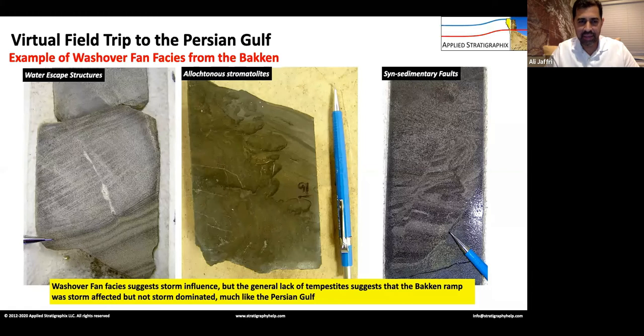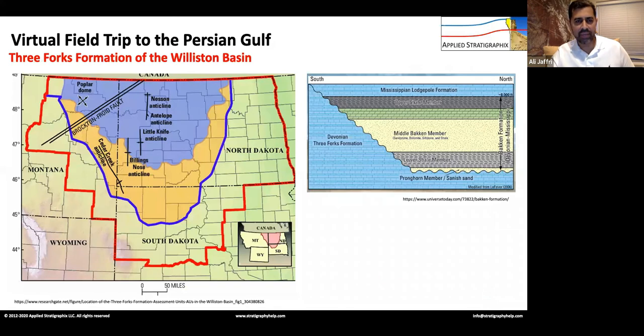And that's what you're looking at in this core, again, from the Bakken. On the very left, you can see some water escape features, again, very typical of these washover fan deposits. On the right, you see some syn-sedimentary faults. It gets complicated because you've got these Aeolianite facies, and then you have to distinguish those from these washover events and the modifications to those dunes.